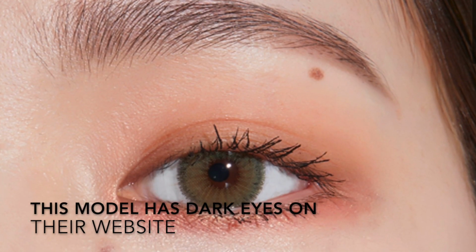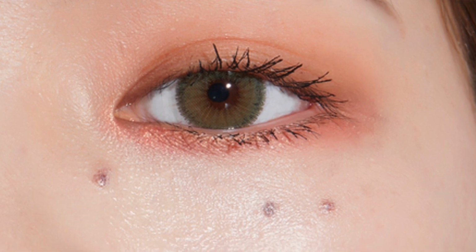I do think these are very nice if you have light eyes or if you have dark eyes, because on their website, some of the models have light eyes and some of the models have dark eyes. And the lenses, you can still see them. They're opaque enough so that the color of the lens shines through. But they're not too opaque so that it looks very unnatural, if you all know what I mean.